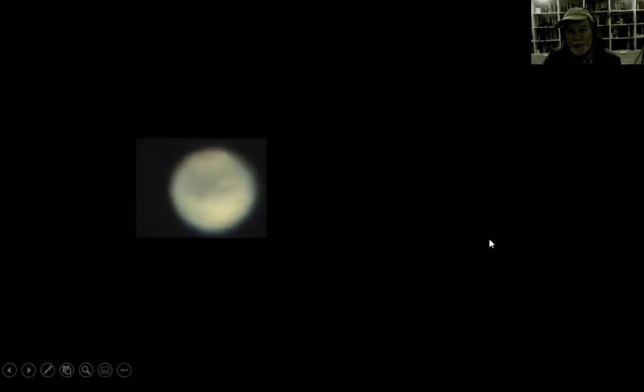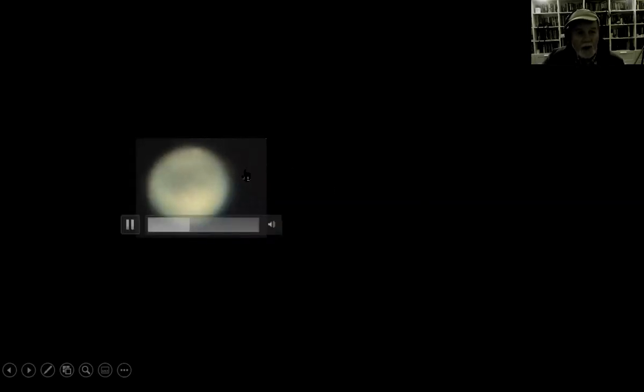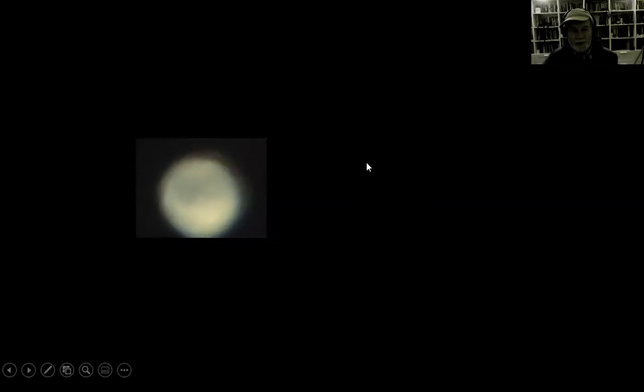So this little video clip, probably about 200 times, shows the planet Mars as it was earlier. So what you can see, unfortunately, is that if the wind blows, it will blow us off target, but hopefully it will right itself again. What this will show is you can just make out a little white polar cap here, and you can see some dark markings.